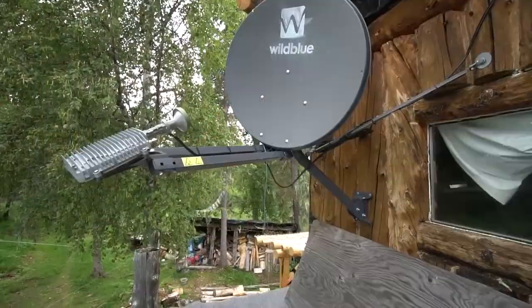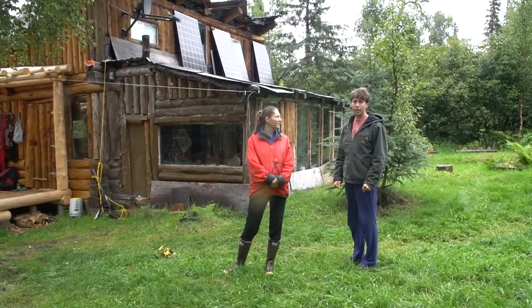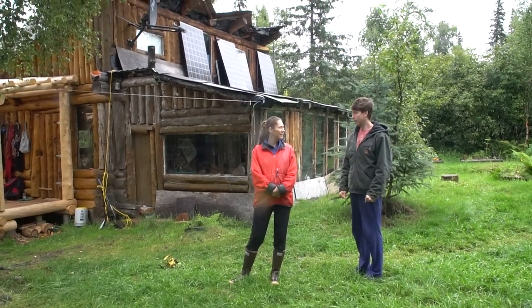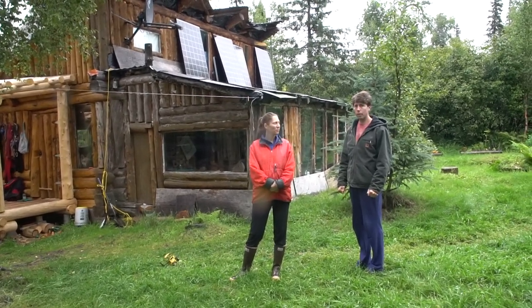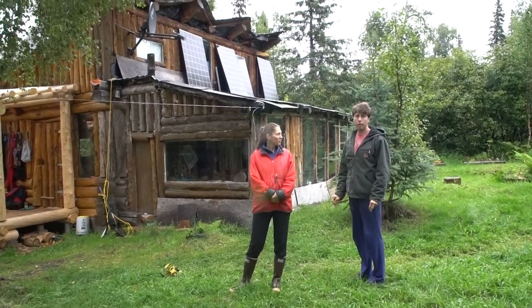And then that's the satellite dish. It's a necessary eyesore. Kind of bums me out. It does what it needs to do. Keeps us connected. Satellite for the internet.